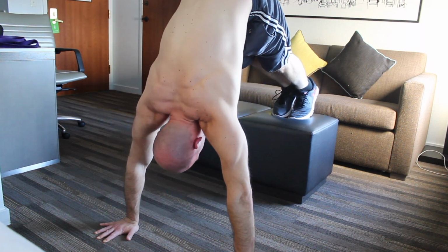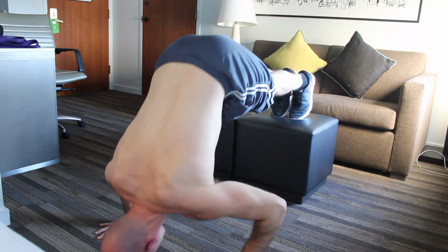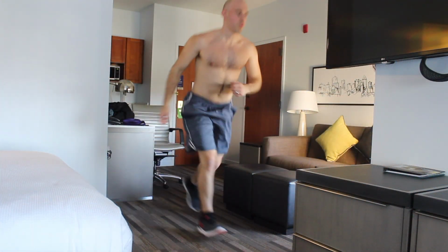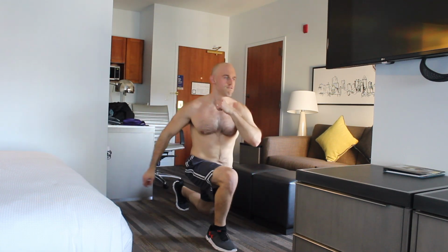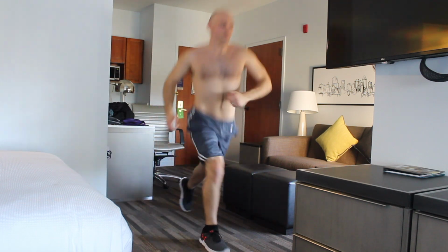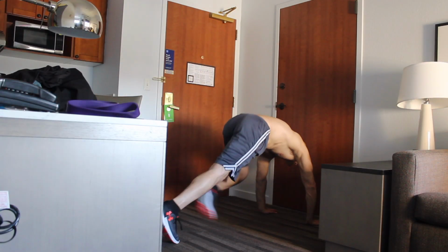Shirt is off, I'm sweaty, my face is red, I'm really tired, but I pushed through that last circuit, and as you can see on the switching lunges, I was just falling apart there. My form was not good, I'm getting sloppy, but I made it through. But the fun doesn't stop there, not for me.